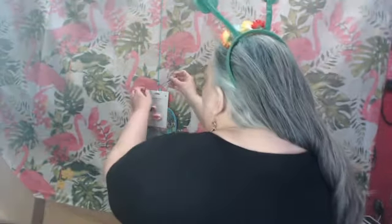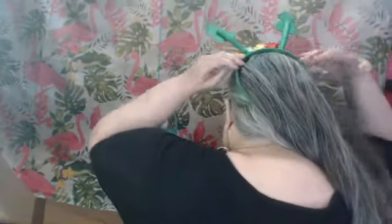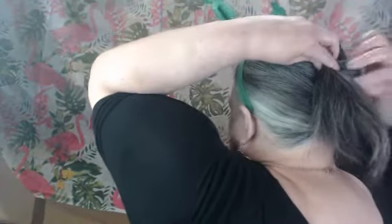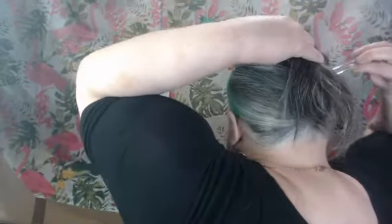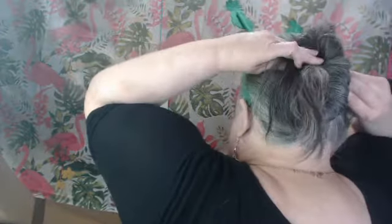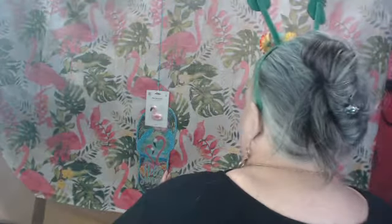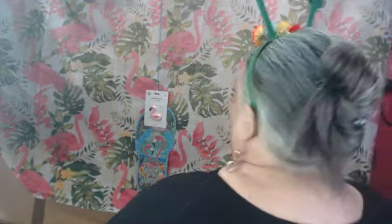Now, on this U-pin, it kind of works the same way. You have one end that curves up, and that's the one that you have away. And it works very much the same way. But these smaller U-pins, they hold a little bit tighter. And you can do your hair a little bit looser like this, and it'll still hold really well. Over, and then push. You see what I'm saying? And that's how you work them.